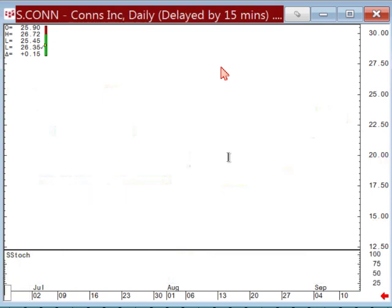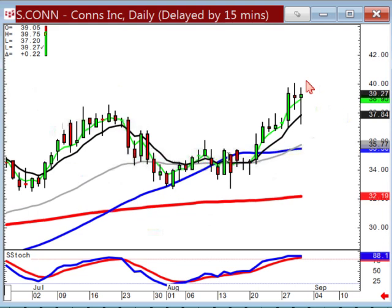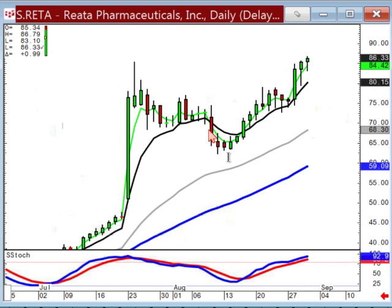We recommended CONS because of the J-hook pattern also. And notice what the criteria is, just a very simple criteria on a fry pan bottom type pattern: you just stay long as long as they can't close it below the T-line. RETA, another fry pan bottom J-hook type pattern, and look where we're trading right now, right above the breakout level. Notice when it came up and pulled back, it was very indecisive, and the one thing this chart couldn't do was close below the T-line.